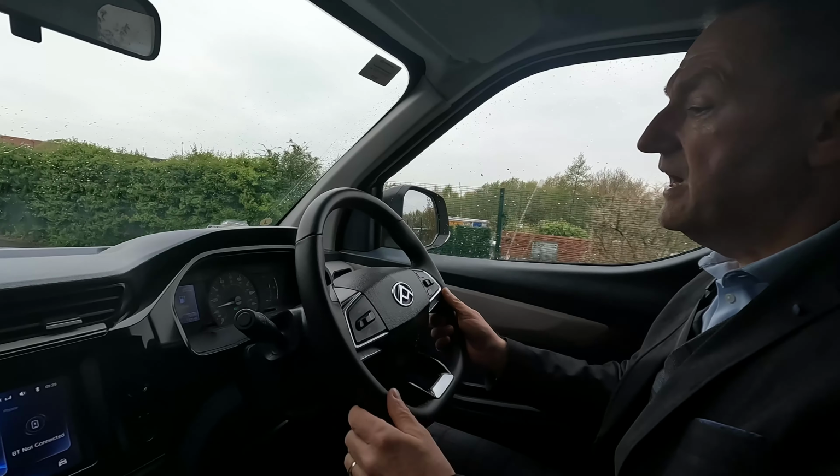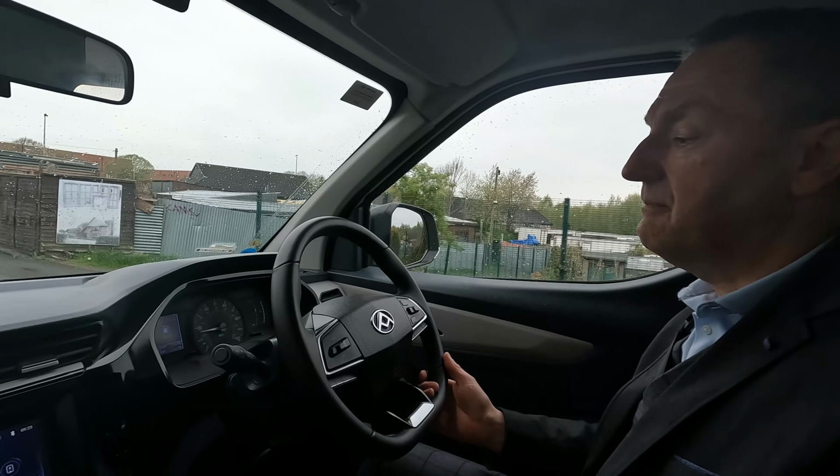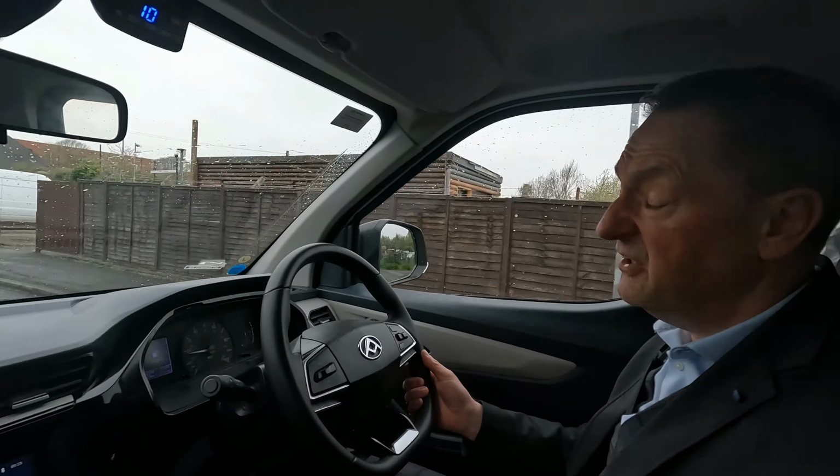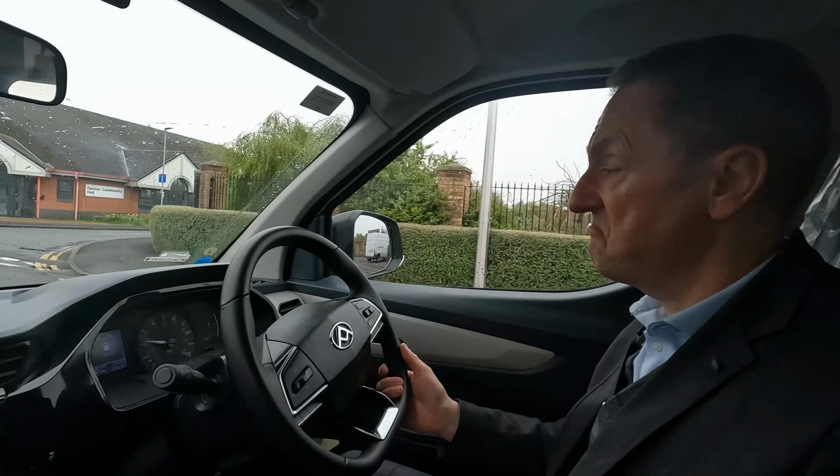This isn't even fully charged, and one of the interesting things here is it's showing on the dashboard 165 miles of range, and it's not fully charged. So as I say, 145 miles with a fridge on it. Yeah, we're really pleased.